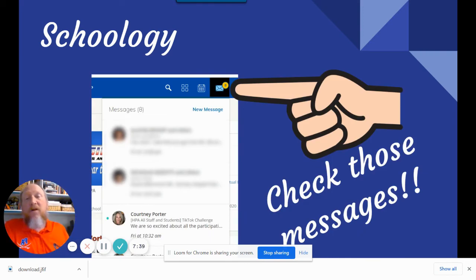Another very important part of Schoology that we want you to pay attention to every day is that little envelope. We mentioned that before. That is where your messages are. We have been sending out important information about clubs and opportunities and scholarships and all kinds of things through Schoology messaging. And so we don't want you to miss out on any opportunity or important information that has come from the administrators or from your teachers. It is coming through Schoology messaging. So it's really helpful to check that every day.